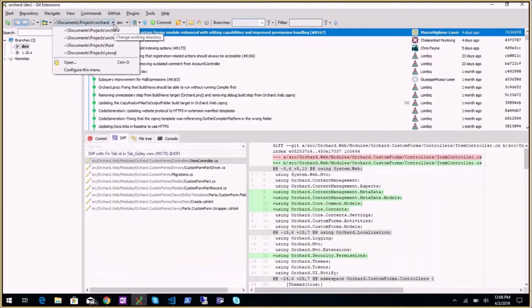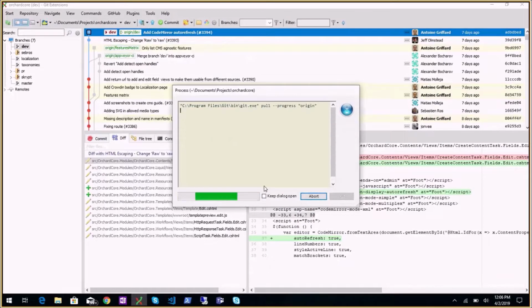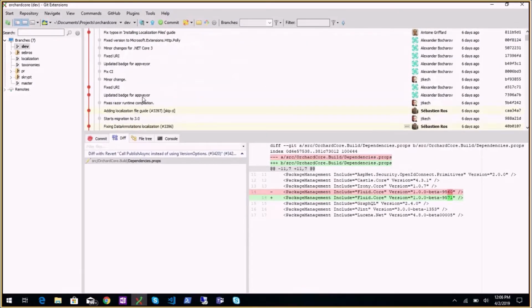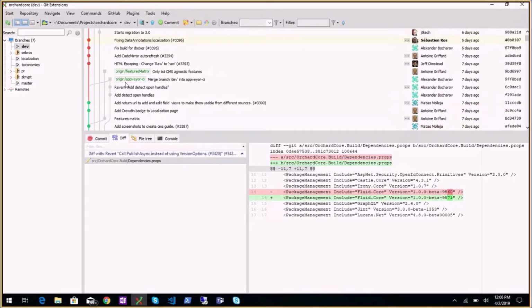Orchard Core. Not that much, but that's good. We'll see. What do we have here?